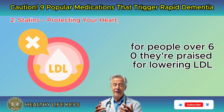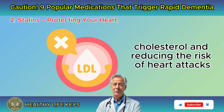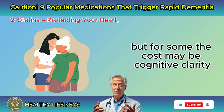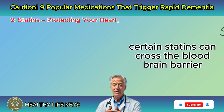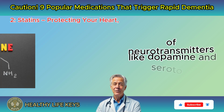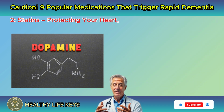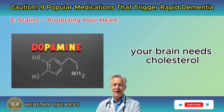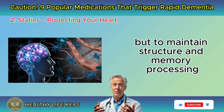They're praised for lowering LDL cholesterol and reducing the risk of heart attacks. But for some, the cost may be cognitive clarity. Certain statins can cross the blood-brain barrier, potentially interfering with the cholesterol-dependent production of neurotransmitters like dopamine and serotonin. Your brain needs cholesterol, not just for neurons to communicate, but to maintain structure and memory processing.